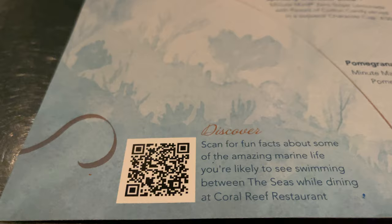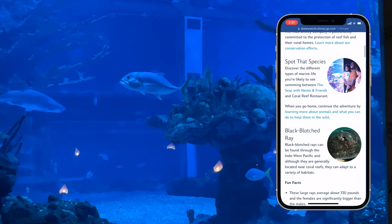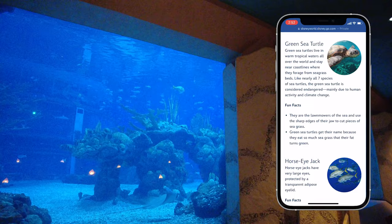The menu comes with a QR code that you can scan to see the Coral Reef Restaurant spotting guide. This guide is filled with all the information about the various creatures in the aquarium and is a great way to pass the time as you wait for your meal.